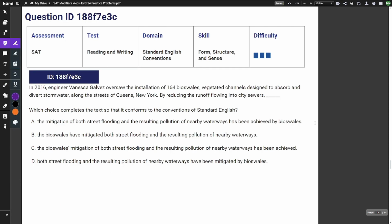Question number 11. Let's see what a modifier is. Here is our blank. So everything before the comma is our modifier. Our modifier will be by reducing the runoff flowing into city sewers. We're going to be asking ourselves, what is reducing the runoff flowing into city sewers? Let's look at our answer choices. A. The mitigation of both street flooding and the resulting pollution of nearby waterways has been achieved by bioswales. Okay, so we're talking about the mitigation of street flooding and then pollution and then waterways and then bioswales.